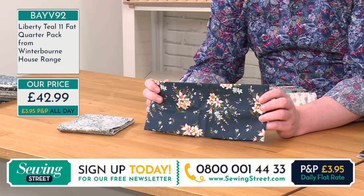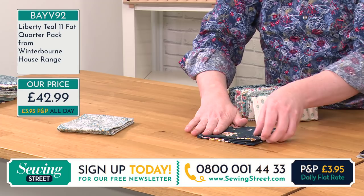And these, I don't know why, but I think these are a bit more sultry. They're a bit more night fabrics.